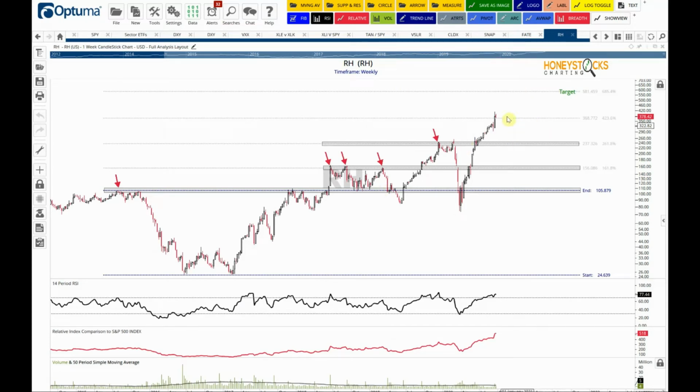We've got Restoration Hardware. Again, I think we've broken out above a key, and as we can see here, significant Fibonacci level. So I think above 370, provided it stays above this Fibonacci level, there's a very logical target there of 581. Now, I'm not saying that Restoration Hardware is definitely going to go to 581. We don't know if it will get there.